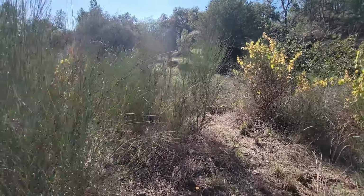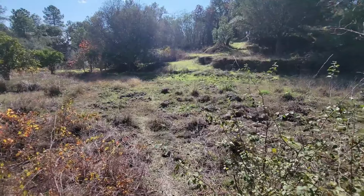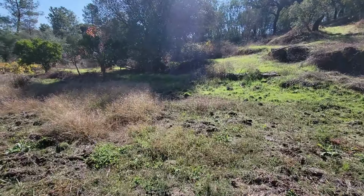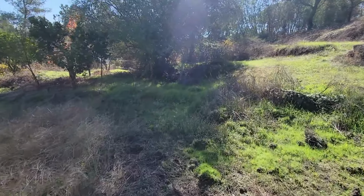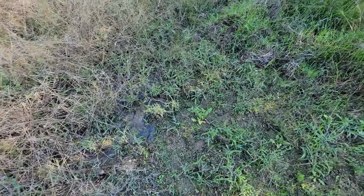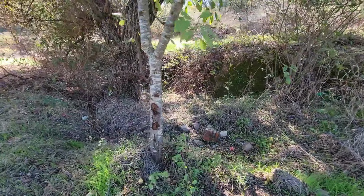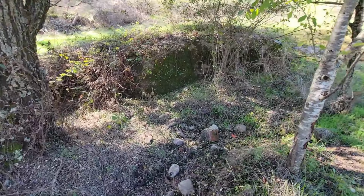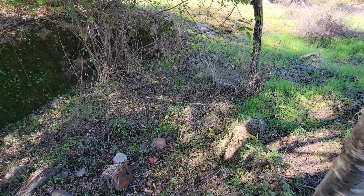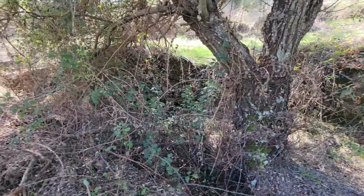So, slippery. We walk down. It's still soaking wet from the last rain about a week ago. We've had lots of rain. And here is a little pipe to draw the excessive amount of water away. And here a kind of channel.